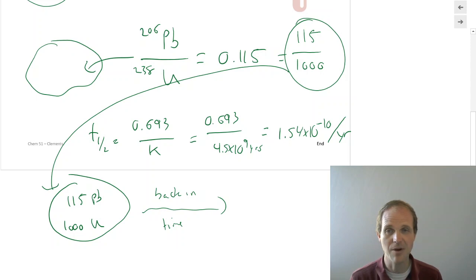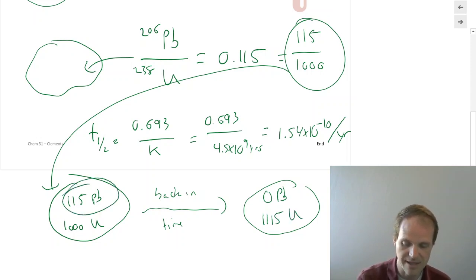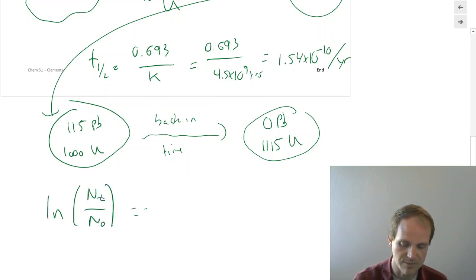Okay, so if we go back in time, all of that lead came from uranium. So back in time, we're saying we had zero lead, but how many uraniums did we have? We had 1,115 uraniums, because all of those leads back in time were once uraniums. So looking back in time, we had zero leads and 1,115 uraniums. That's why we wrote that as a ratio, just because it makes some of this math a little bit easier to think about.